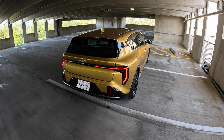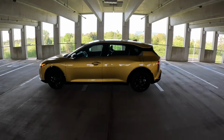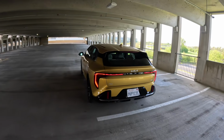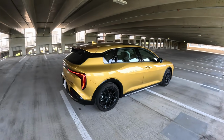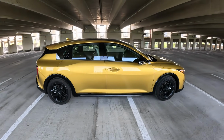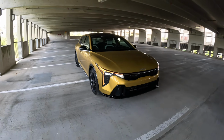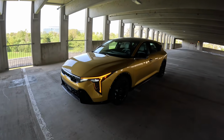Now we gotta talk about the looks, and obviously, the first thing you'll notice is the color. This is finished in Star Bright Yellow. I don't think it's a very attractive color. It's a very loud color, it's a very noticeable color, it's a very striking color. Is it the color that I would want? Not really, especially as someone who has had kidney stones in the past.